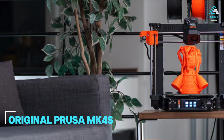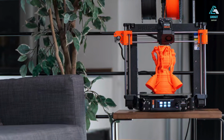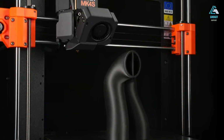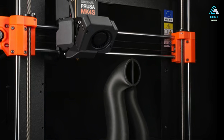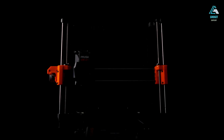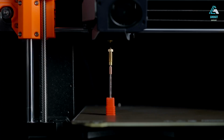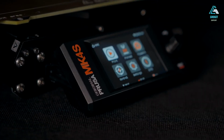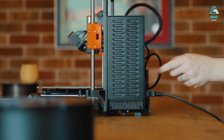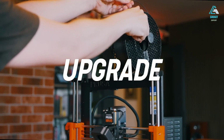Number 5. Original Prusa MK4S. The original Prusa MK4S 3D printer is what the MK4 should have been, with a host of updates that put it back on top when it comes to outright speed and performance. While the MK4 was good, other manufacturers' machines started to catch up, matching the performance. However, that all changed with the MK4S. I have found that this printer is an outstanding choice for businesses, as well as those of us who are dedicated 3D print enthusiasts like myself.